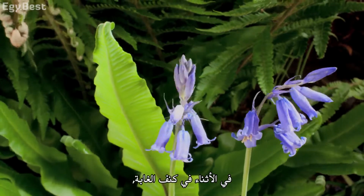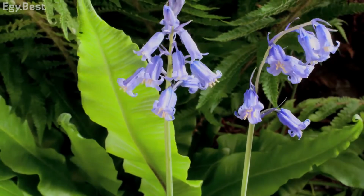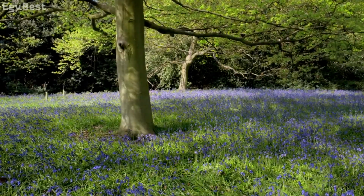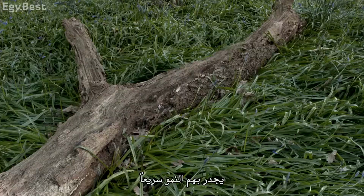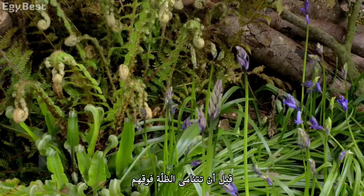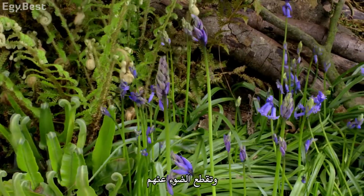Meanwhile, in the woods, bluebells begin to appear. They must grow fast if they're to collect their share of the spring sunshine before the canopy develops overhead and cuts it off from them.